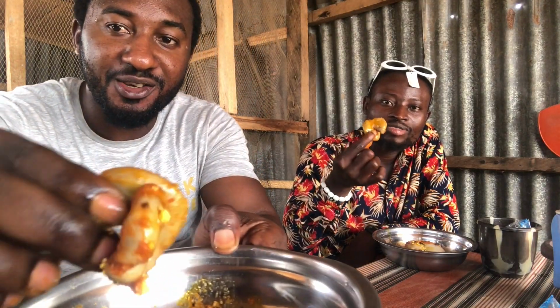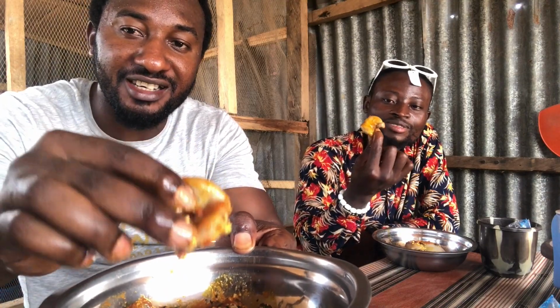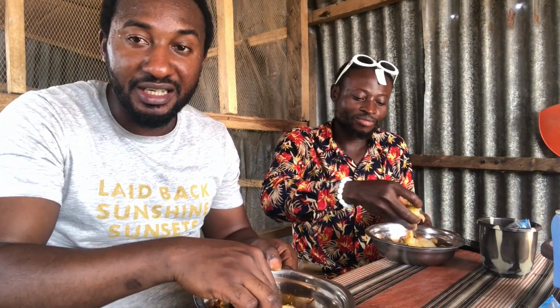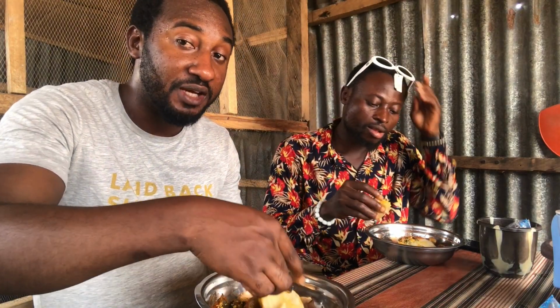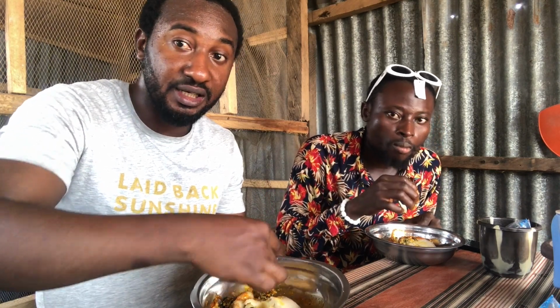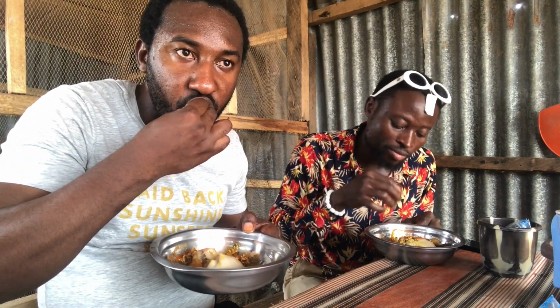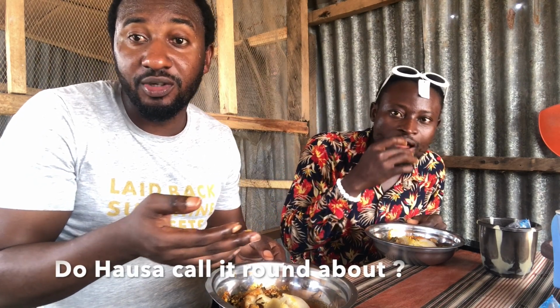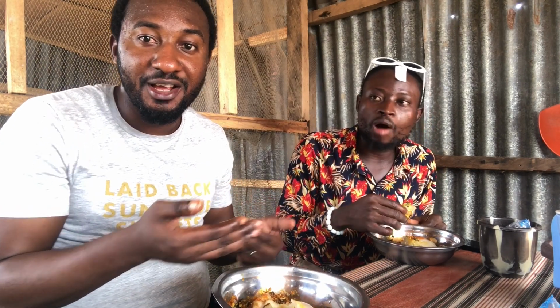This part is called the intestine. We actually call it roundabout because when cooked, it's round. So we call the intestine roundabout. So when you go to any Buka in Nigeria or on the Yoruba side, you ask for roundabout. Will you go to Hausa people and say roundabout? I don't know. That's why I'm talking about my side. Hausa cannot call it that. So on the Yoruba side, you call it roundabout.